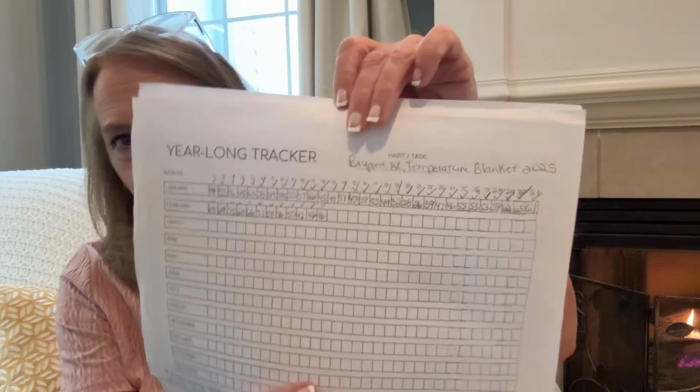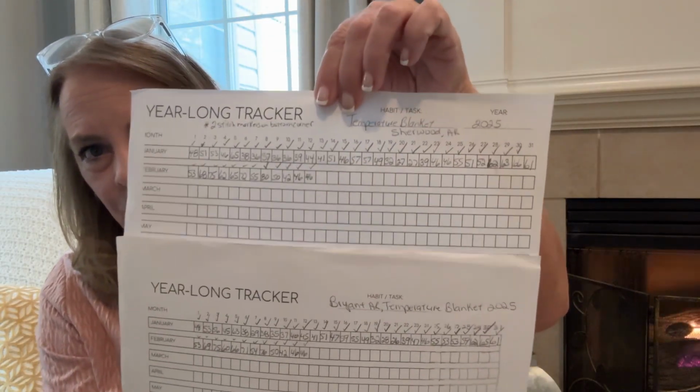And that way, if I'm a couple of days behind, I still have the temperature on here. And if there's not a check mark, I know that I've got to do that week. It really helps. So I've got one for Bryant, Arkansas, and then there's the Sherwood one. I think I have on here, it just says Bryant, Arkansas, temperature blanket 25. And then I put on here, I'm using the herringbone stitch. And I'm using a 4.0 millimeter crochet hook.